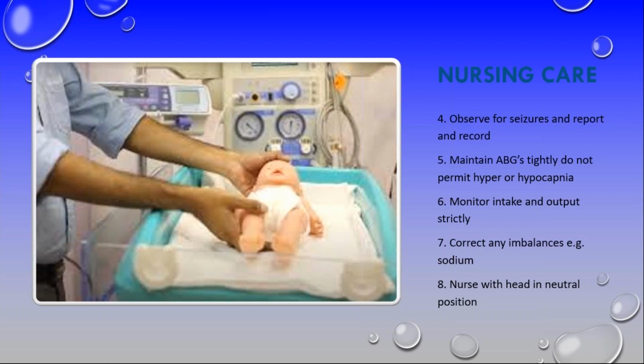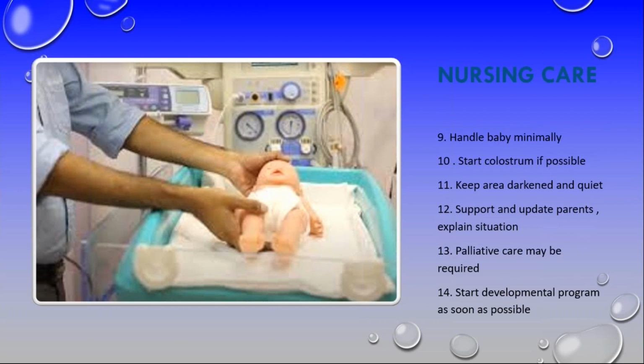Nurse the baby with its head in the neutral position. Handle the baby as minimally as possible. Do not actually fiddle with this baby. Start the colostrum as early as possible. Keep the area darkened and quiet. Support and update parents, explain the situation. Palliative care may be required, and you will have to start a neurological developmental program as soon as possible.